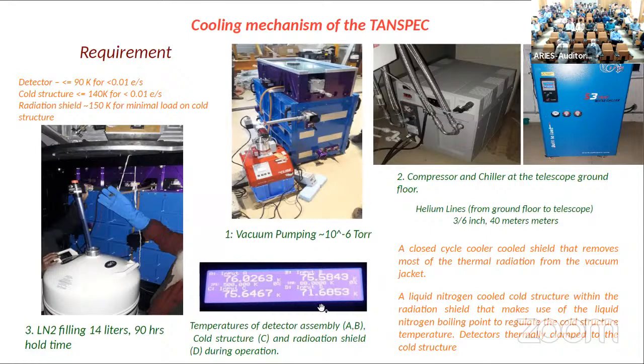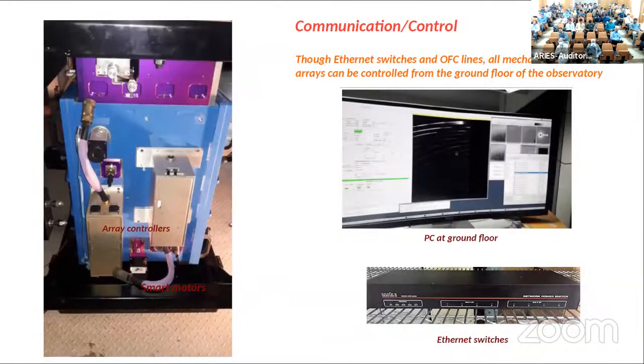This usually fluctuates, but the internal three are more or less stable. Usually, if you go to the telescope, you have to check what the temperature is, and only then can you operate. And there are two arrays. Using these two arrays, you can take images. These arrays are connected via OFC to the observer's room, and then you can control everything through this WTI.